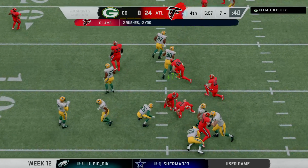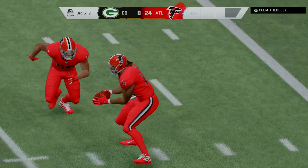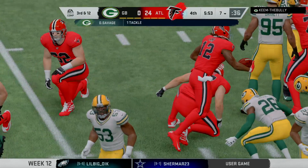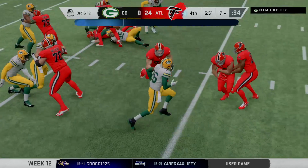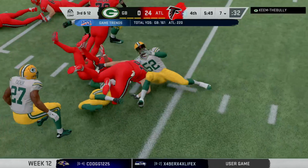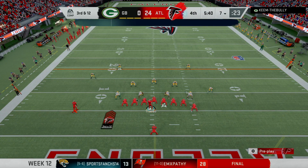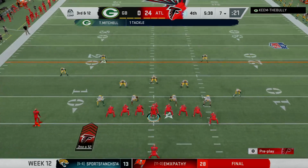And that one covered beautifully. Their defenders stayed home, and they'll stop him behind the line. A second down play results in a loss of 2 yards. A 2-yard loss brings up third down. And the Falcons on third down. They've been okay, 2 for 3 thus far. This is third down and 12.